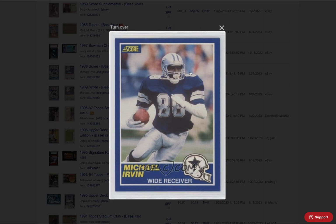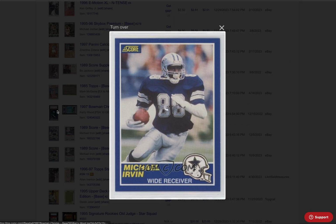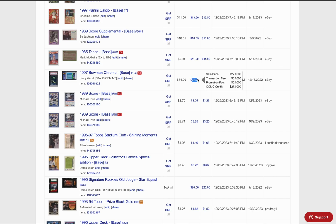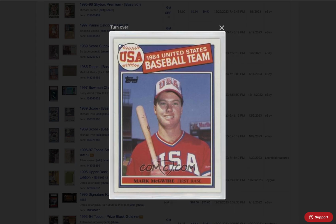Well, I sold 2 of these here, and I had a bunch of them in my inventory. This Kerry Wood I lost money on, but I had it for a while and it wasn't selling. You can tell it's kind of greening, so I think that's why I wound up losing money. But that's $27 that I didn't have because it's just inventory sitting around.